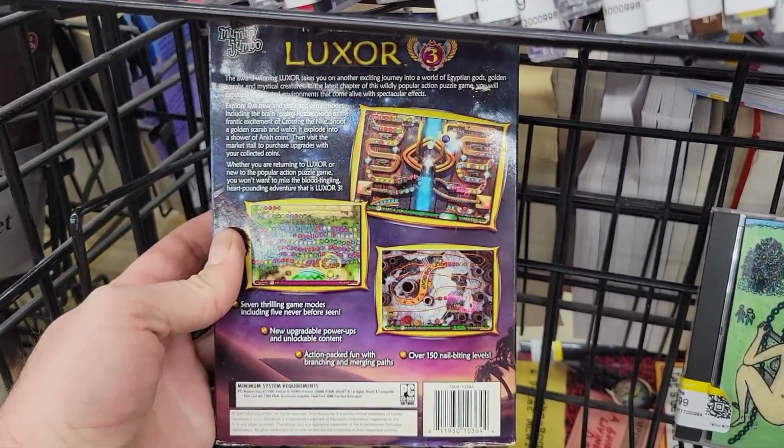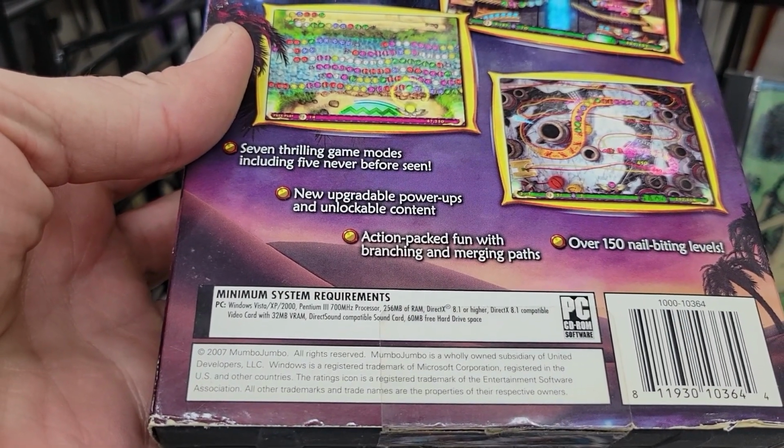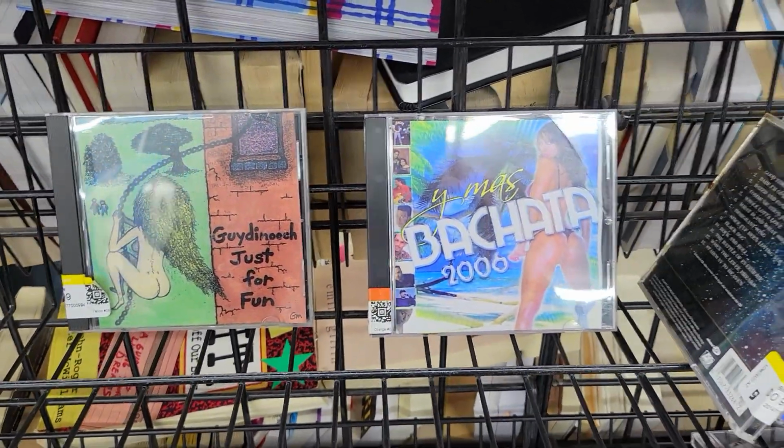3, and I'm pretty sure they still sell this at Walmart, but look at the old system requirements there. It says 2007. But I'm pretty sure they still sell that. And they also had some booty as well.